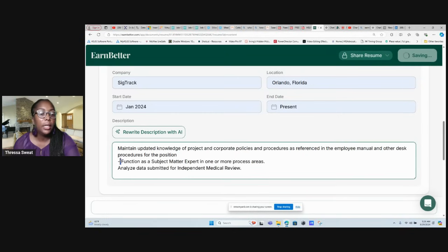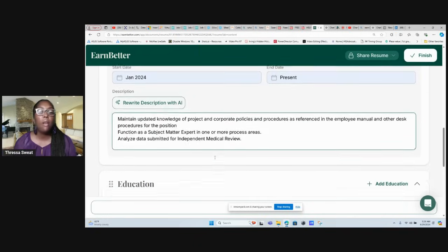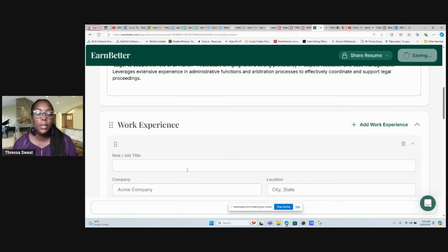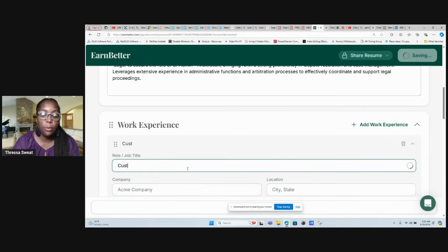Take this here, because Earn Better is going to automatically put bullet points in here for me, and I just don't want to throw things out. So I already listed that job. Now, if I have another job, all I need to do is go to add work experience and add another job. If I work as a customer service, you get the picture here.